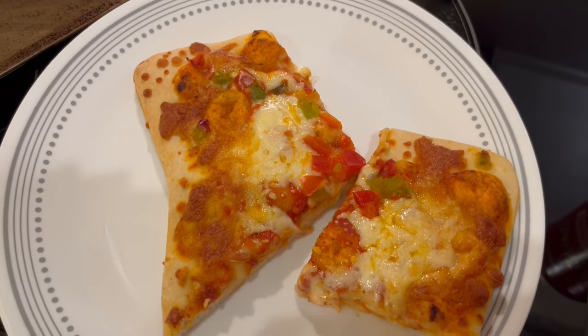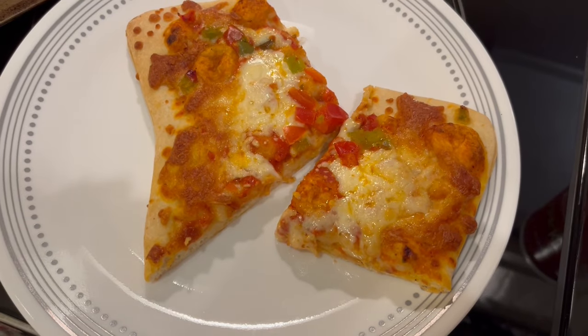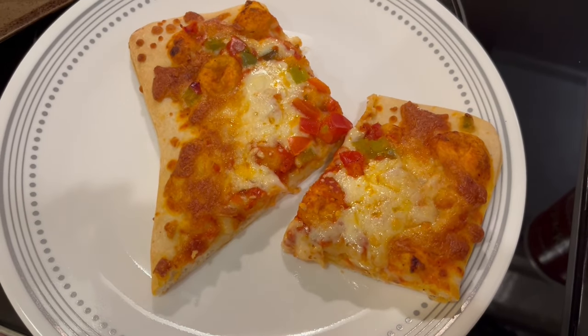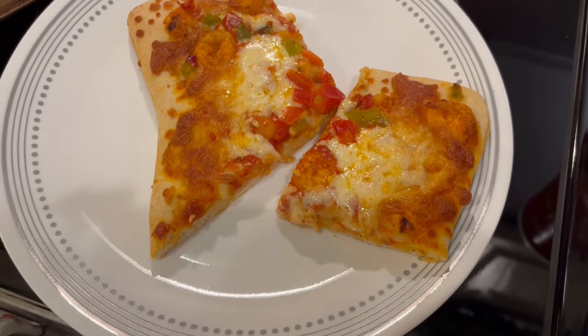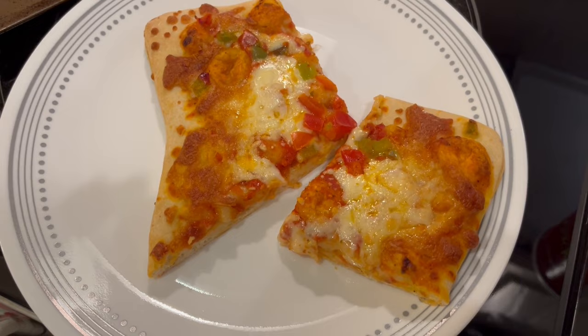Okay, so this one tastes much better than that Christmas tree pizza. If I were to buy either one of them again, it would definitely be this one, the star pizza. But anyway, they're both just okay, but this one is definitely better.